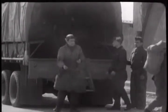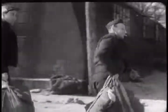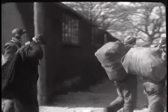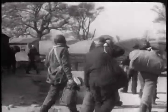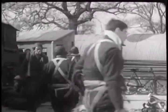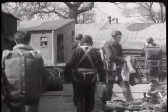Their job isn't over yet. Before they can go to their billets for a well-earned rest, they must first undergo one of the most important phases of any mission, interrogation. It is highly important to question the crews at the first possible moment after the mission, while their impressions and memories are still fresh. Crews who have anything of immediate importance to report go at once to the hot newsroom.